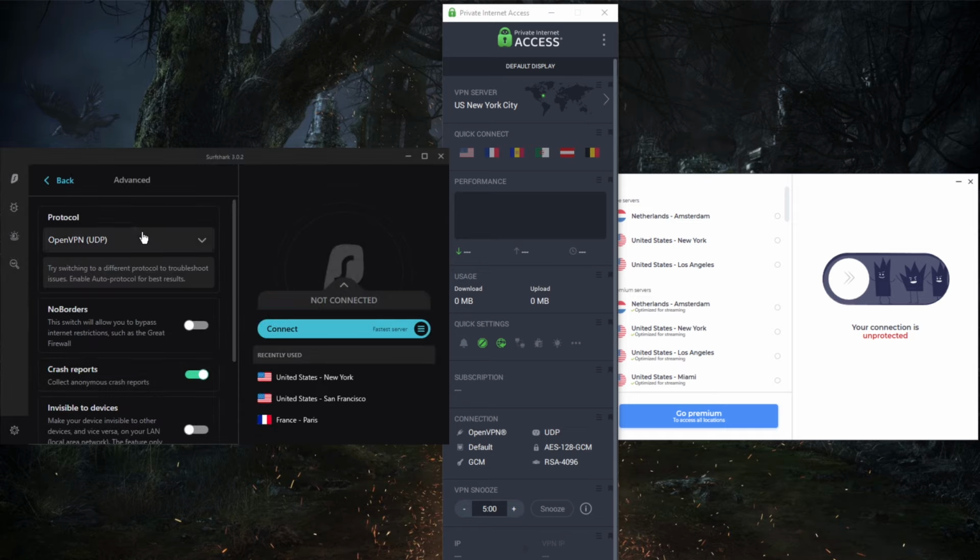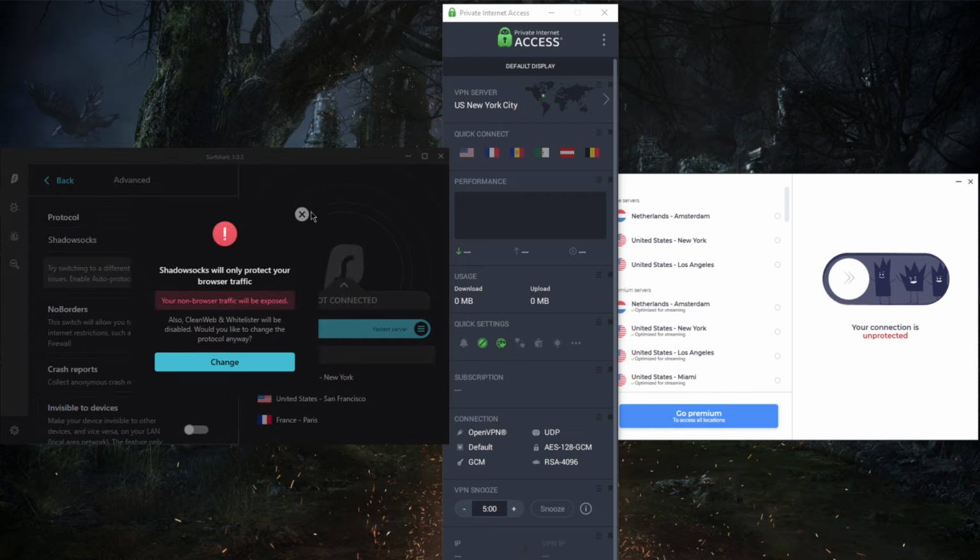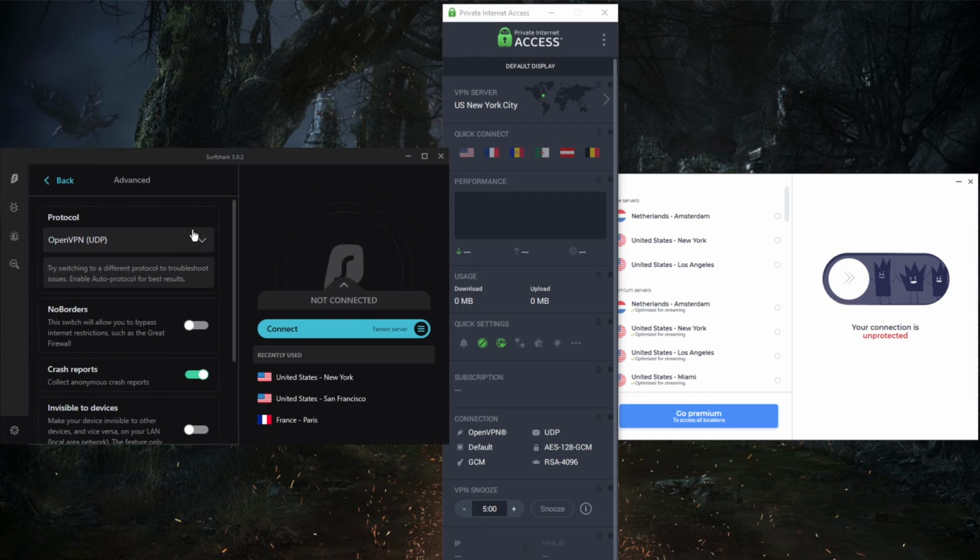The Shadowsocks protocol will allow you to reach banned websites if you're in one of those countries that bans a whole bunch of websites for whatever reason. NoBorders mode will help you bypass the Great Firewall of China.